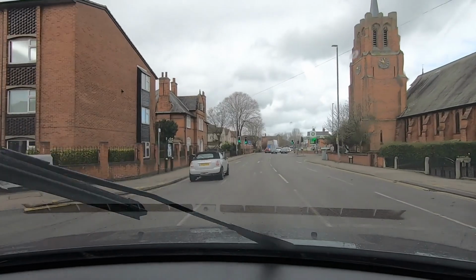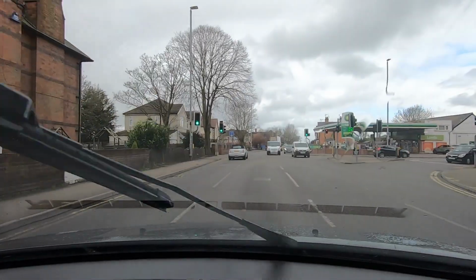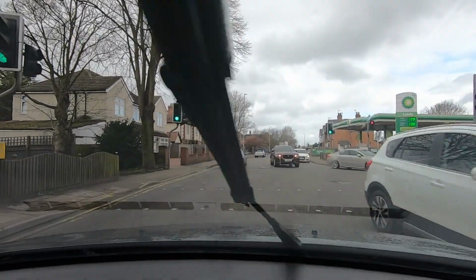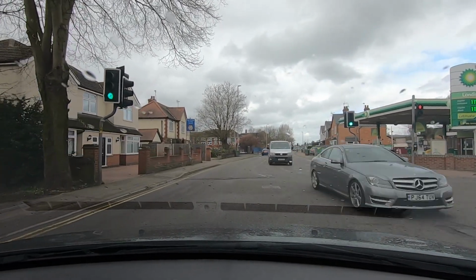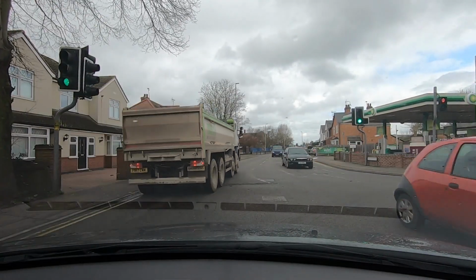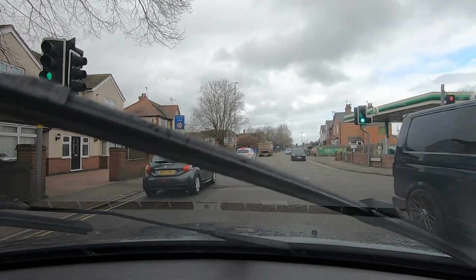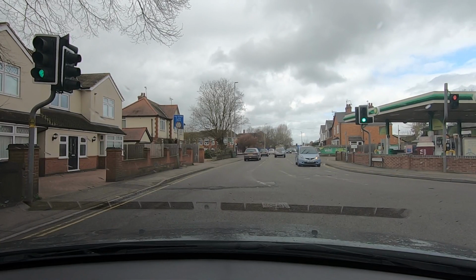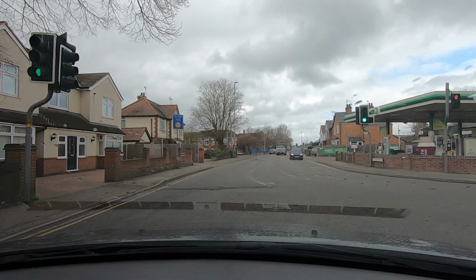Anyway, we're turning right here at this next junction. We're on Blaby Road now, and we're turning right into Saffron Road. I'm just going to move into the centre here, so that when my space does arrive, then I'm in a good position to turn into Saffron Road. Just waiting in the centre, and any second now there'll be a space up there for me.